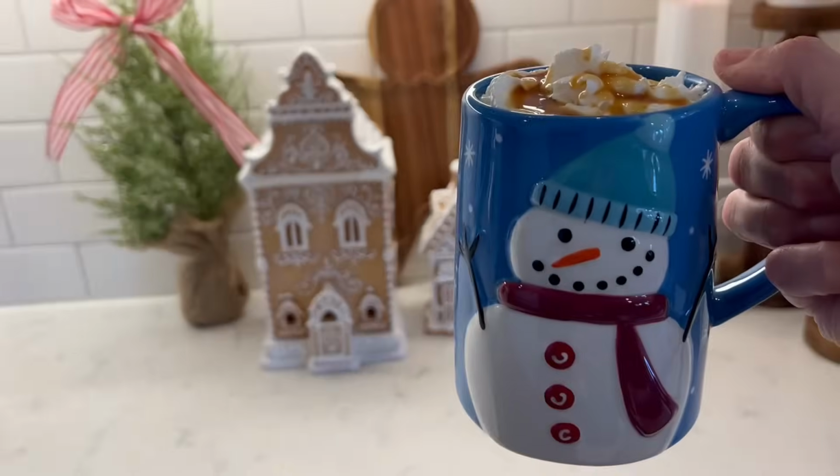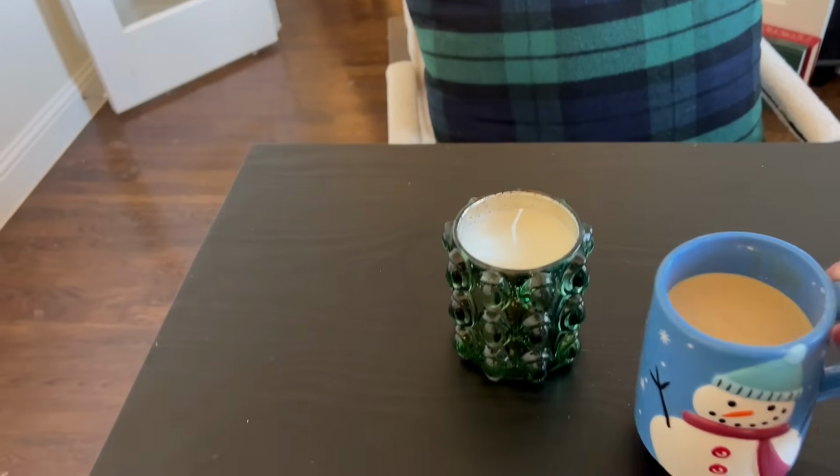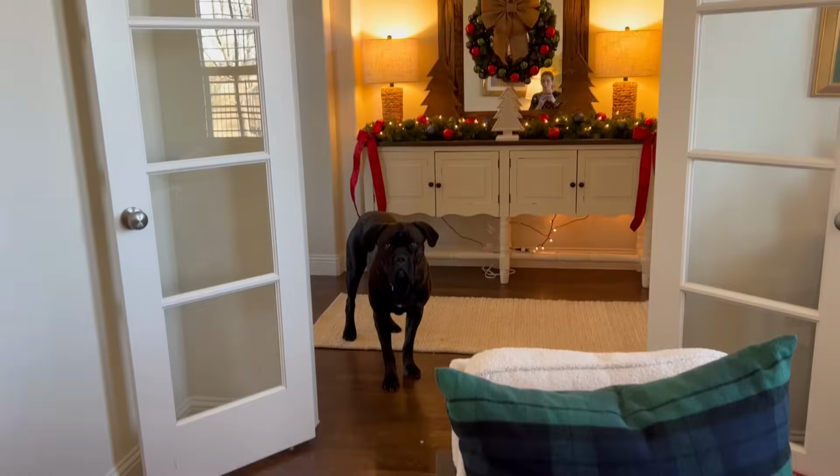Guys, made my coffee. Now it's time to do a cozy Christmas house tour. All right, I'm gonna set my coffee down here. It's hard to hold it and film at the same time, but we're gonna start with the entryway.